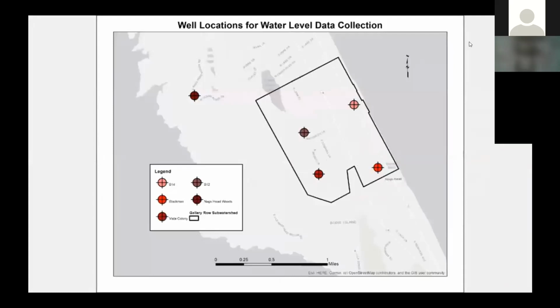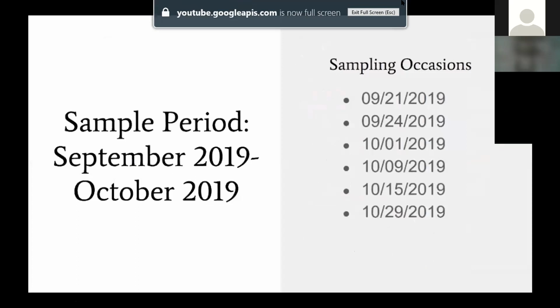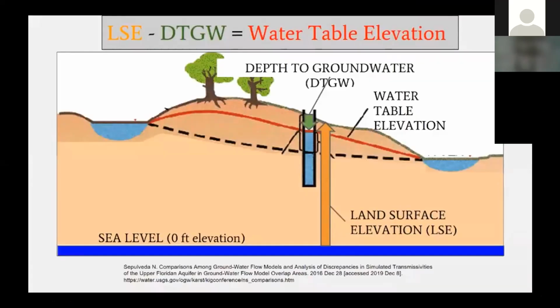So the first step in our geospatial analysis process was to collect depth to groundwater measurements from 5 monitoring wells located across the subwatershed, pictured in this map, in order to create a cross-section of our study area. We collected this data on 7 days over our study period from September 21st to October 29th of 2019. We then found the land surface elevation data for the subwatershed online from USGS. The next step was to determine the water table elevation from our depth to groundwater and land surface elevation data by subtracting the depth to groundwater from the land surface elevation, as shown in this graphic.